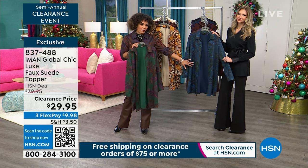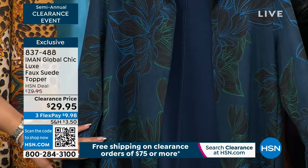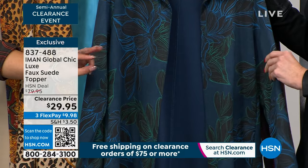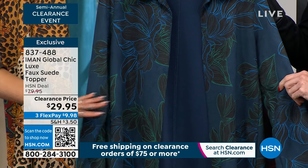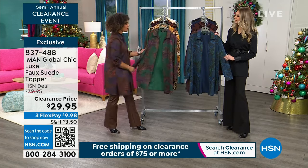I mean, we're in the final, probably about 39 left to be precise. Broken sizing on that. So I do have small, medium, petite extra small, petite small, petite medium. So that's pretty much it. Pretty much my extra small to my medium is what I have. 837-488 is the item number on this.